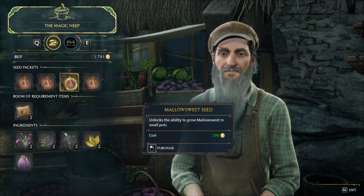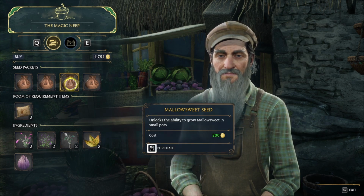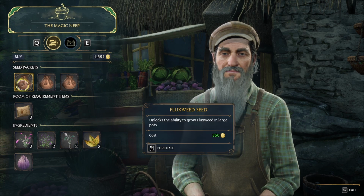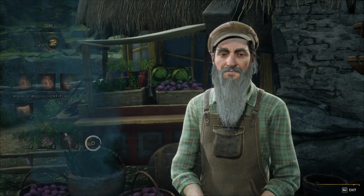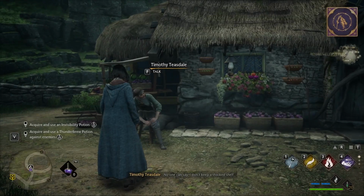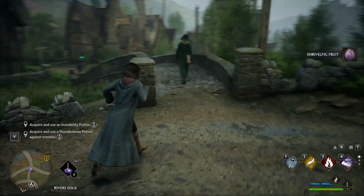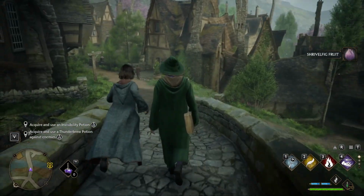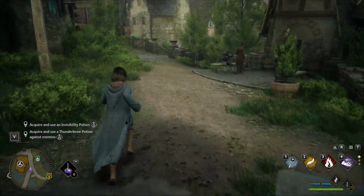I am going to go ahead and buy mallow sweet seeds from the Magic Neep. Oh yeah, we'll need that. That'll be good in the future. Okay, so we need troll bogey, which we can purchase one of. And then Shrivel Fig. You said the Magic Neep, which is that lady's store up north? No, right? It's the guy's store that we bought the other ingredients. That's right. So over here.